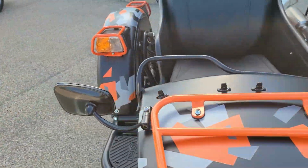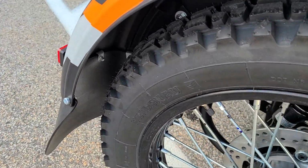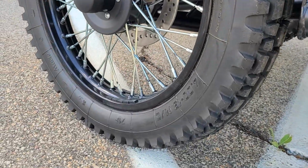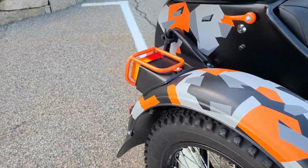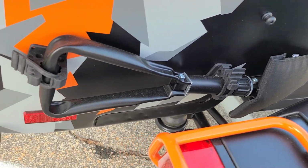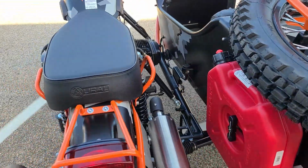Now, taking a look at some of the more specific Gear Up traits. Of course, you have these beautiful off-road tires. See the more aggressive pattern that's available here from Ural on the Gear Up. You also have this shovel just here, which mounts flush to the sidecar, using those nice rubber mounts, very easy when you need it in a pinch.